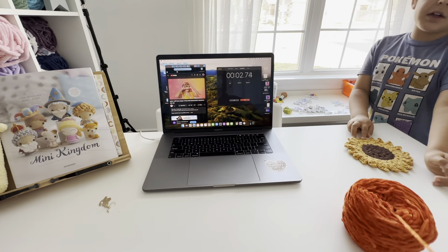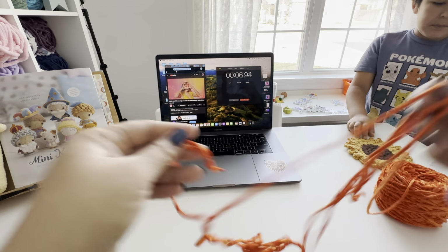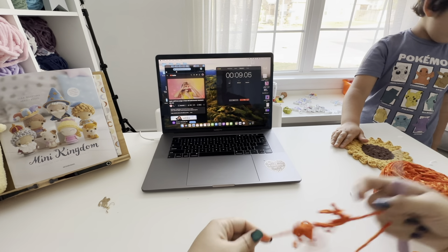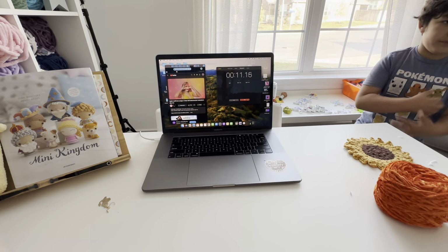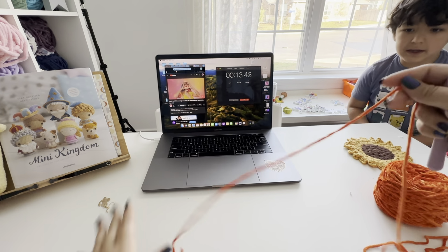Okay, I'll tell you about other... Hey, Ollie, can you go stack those robots up for Mama? Asher knocked them down.